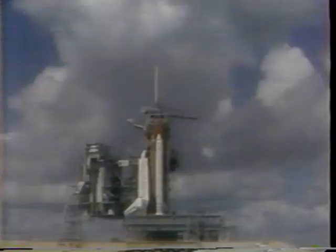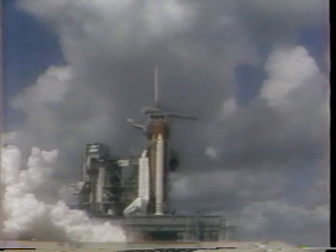Engine start, T minus 6, we have main engine start, 4, 3, 2, 1, ignition, and liftoff, liftoff of Atlantis. A new orbiter joins the shuttle fleet and it has cleared the tower. Roll program initiated, crew confirms roll maneuver.